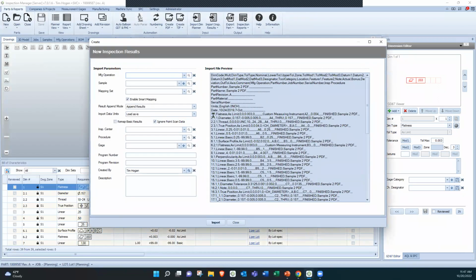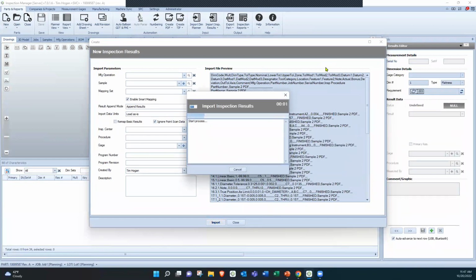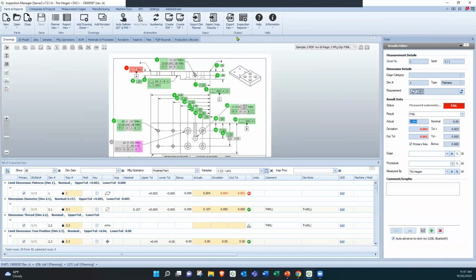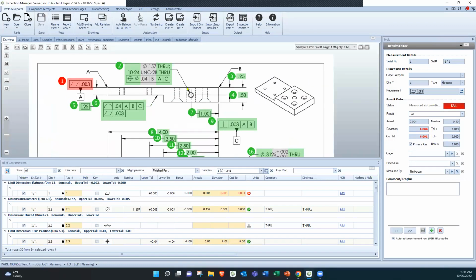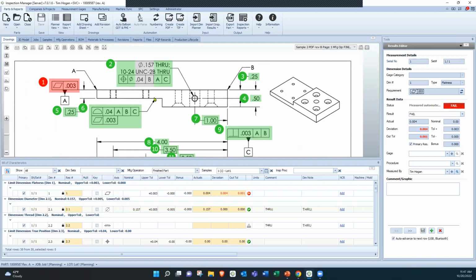This would be an example of a comma delimited file that would come from your inspection device, no matter what it is. And when it comes in, it would be automatically populated and generated right on the report itself. You can see right here, it automatically shows that green is good, red is bad, gray is missing information, okay? And I'll tell you why it's missing, because it's a thread.